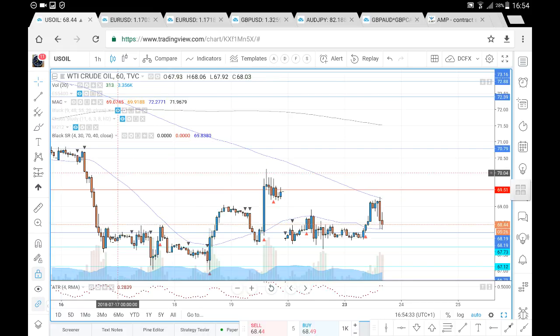So this is US oil analysis for Monday the 23rd of July. Now let's just have a look at our prices and where prices may likely go. So previously we've had price come down towards 68.19, from which we've had a bit of a consolidation.